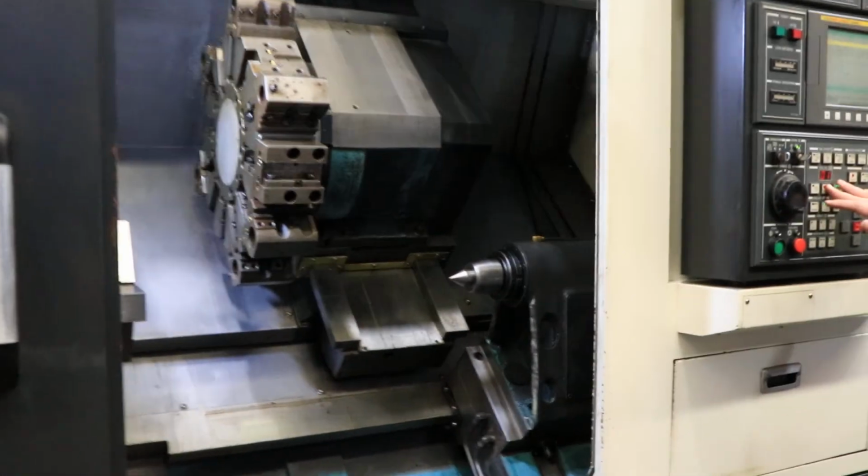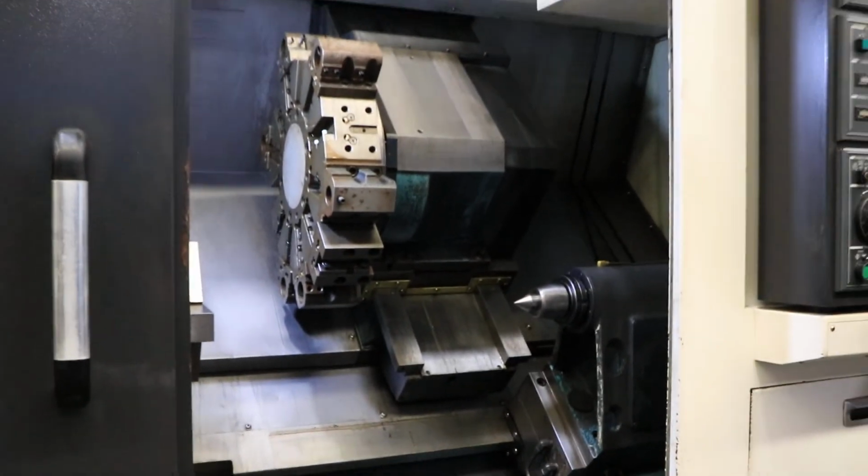Indexing the turret. All of the tool holders mounted to the turret go with it.